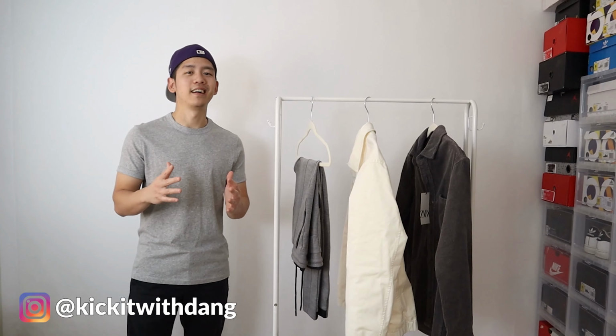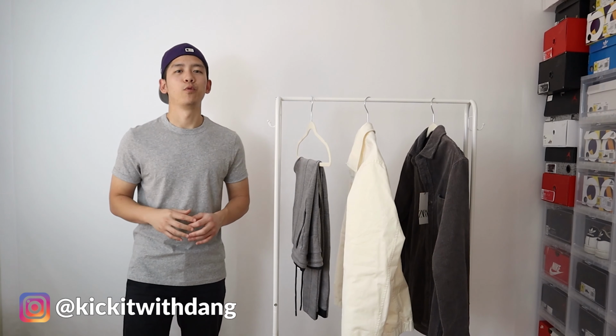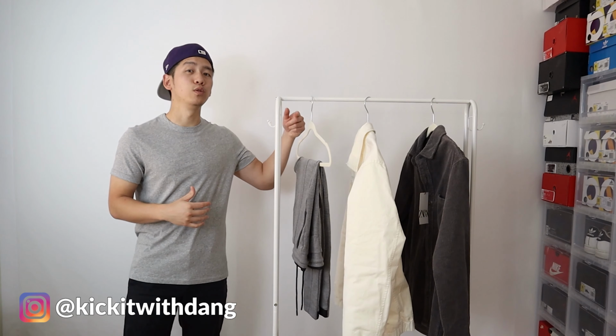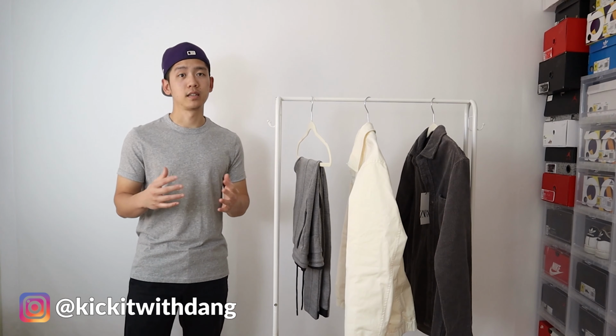This is the Zara style outfit challenge, and so here are the rules. Rule number 1 is that we must incorporate these 3 exact Zara pieces right here. And rule number 2 is that we are to create 3 different types of outfits, one including each of these pieces, but utilizing our own personal style and taste. Perfect, that works with me. Let's do this.